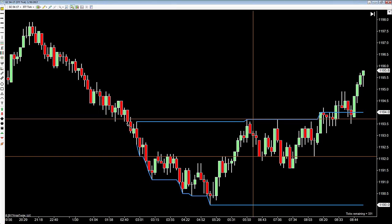These trades can set up real quickly right after the open, or it may take several, it could take a few hours. But it just depends on what time you're looking at getting in. What time can you trade? Add this to what you already know.